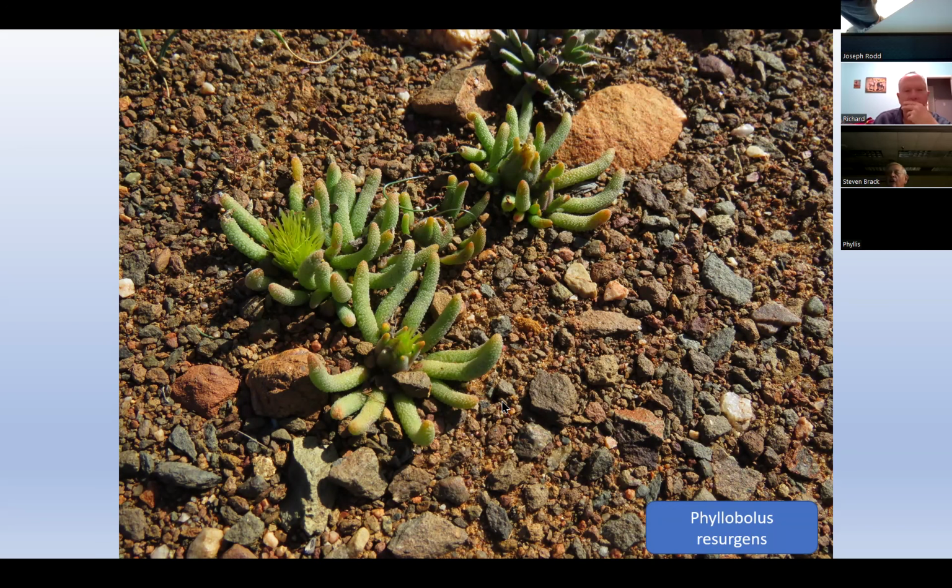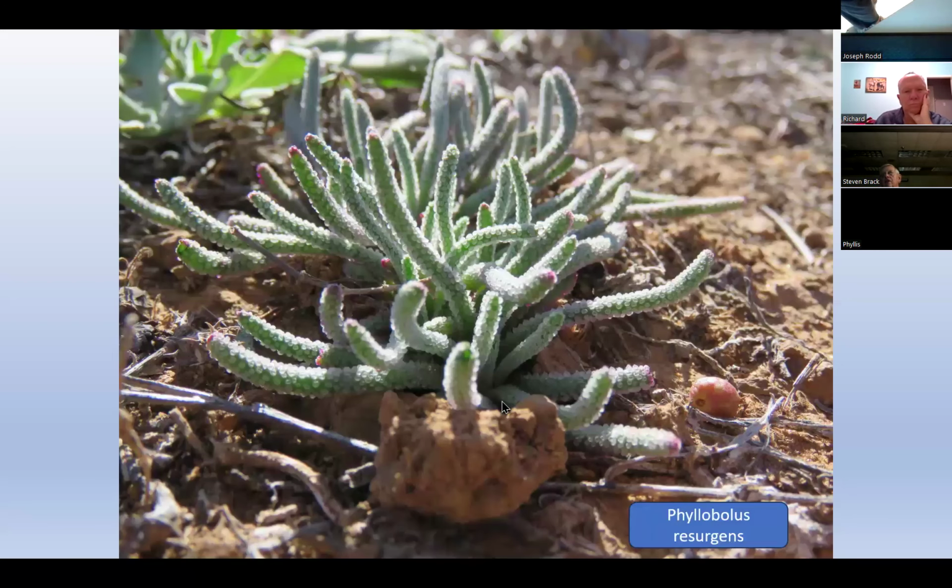But then in the fall, the new growth emerges from the underground caudex, and the leaves pop up and then they flower. And they're in leaf all during the winter. The leaves can be just incredibly beautiful. That's just an amazing plant.